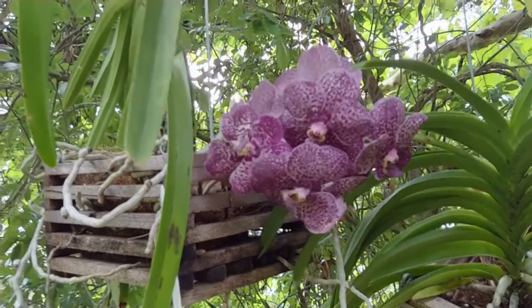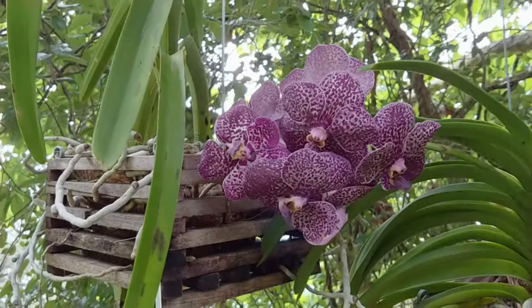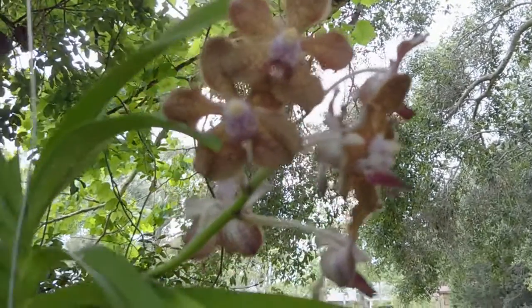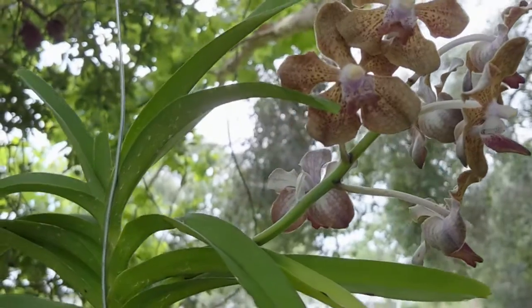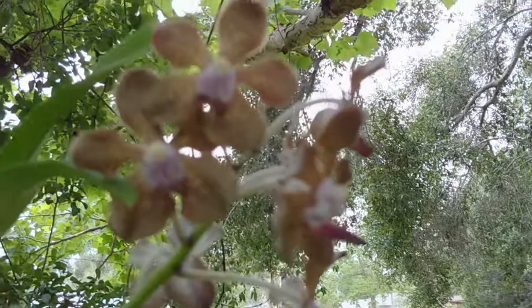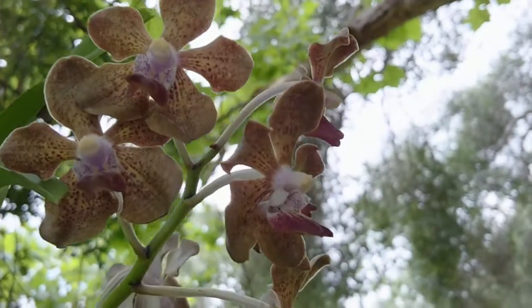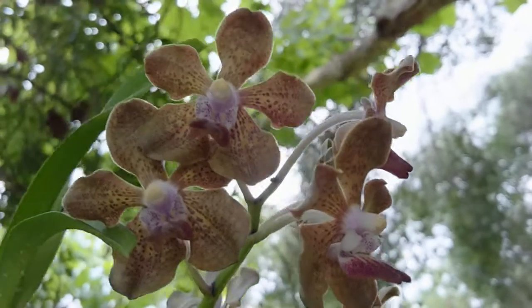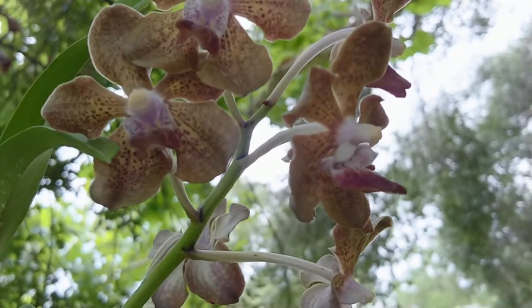So this is my no ID Vanda that you've all seen before. Here's a Vanda. I think it's Coltana fragrance. It's a recent acquisition that I had. So I'm going to move in. And it is very fragrant, by the way.